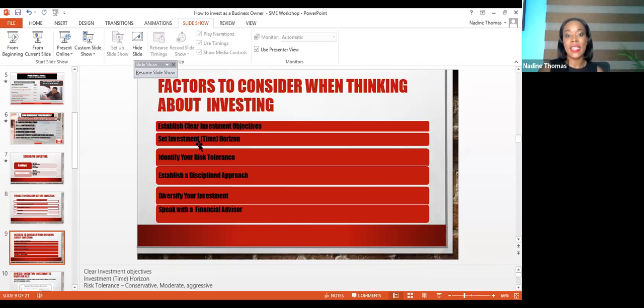All right, so our next slide captures factors to consider when thinking about investing. And this is where I said that investing in financial assets is not much different from investing in your business. Making the decision to establish your business, making the decision to become an entrepreneur, the factors are quite similar. So one of the most important things to do before you decide on investing is to have a clear investment objective. Whatever industry you're in, whatever product you're selling, you need to have a clear objective as to why you're doing what you're doing.